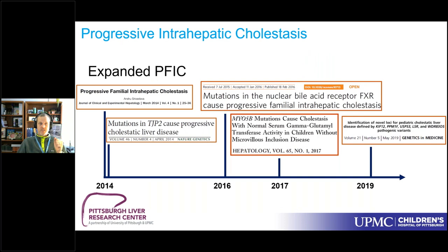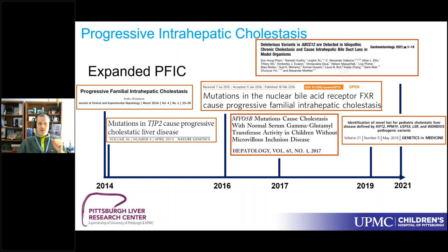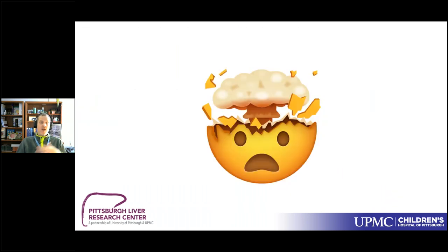About 3 months after we published that paper, this paper came out, which reported 5 additional genes associated with the phenotype of progressive familial intrahepatic cholestasis in children. And then, as of 2020-21, ABCC12, Alex Mithke in Cincinnati, put this paper out in Gastroenterology, which is probably the most recent PFIC that's been described. It's one that makes your head explode, right? I mean, the evolution of this field over this short time frame has been daunting to all of us who are trying to care for these kids and these various disorders.